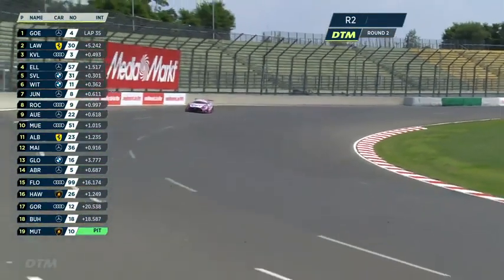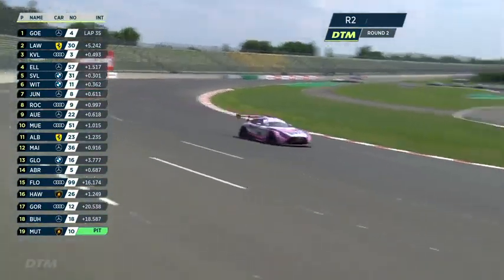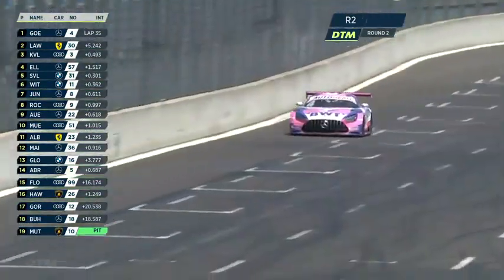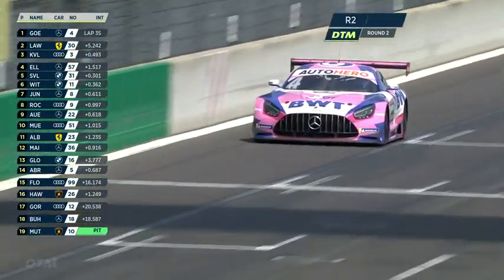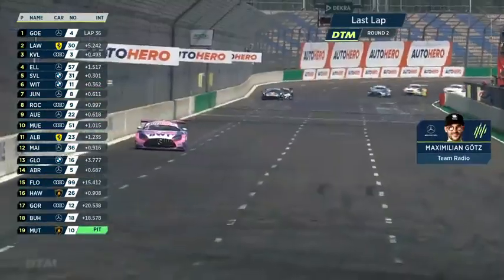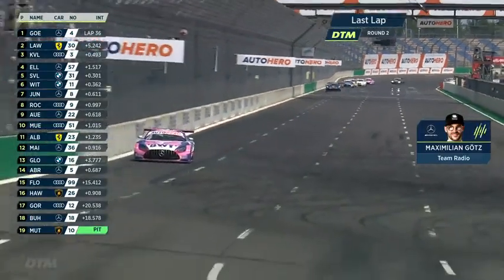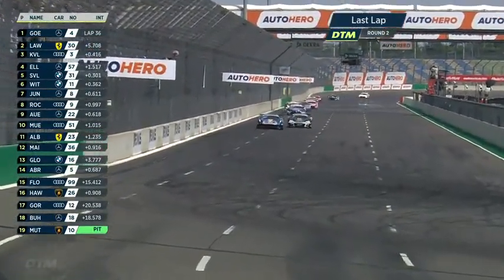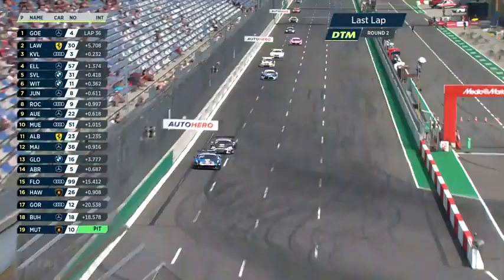There's Max Götz coming out of the final turn with a 5.2 second lead, just bringing the car home now. And Max Götz on the last lap. Bring it home, last lap, for a first win of the DTM. Just bring it home, says the engineer, which he is. He's on the last lap of the race now, Max Götz. And here comes Kelvin van der Linde.